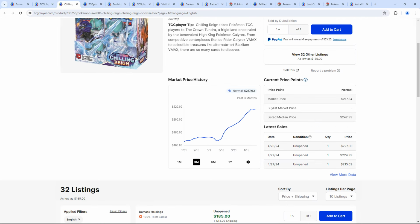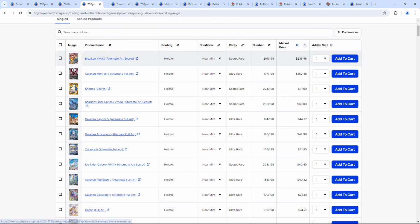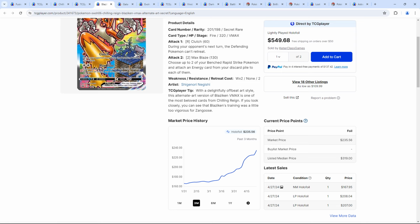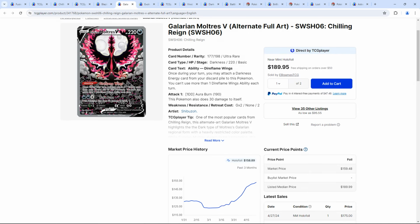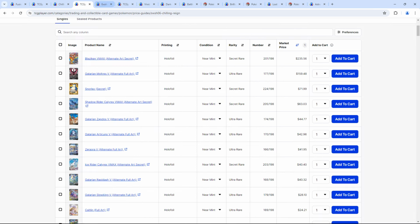But yeah, Chilling Reign is still obviously a good set, but I just want to show you guys the prices. Also, you can see with the top cards here, they have gone up as well, just like Fusion Strike. So all these cards are going up in value, which is also making the booster box go up in price as well.